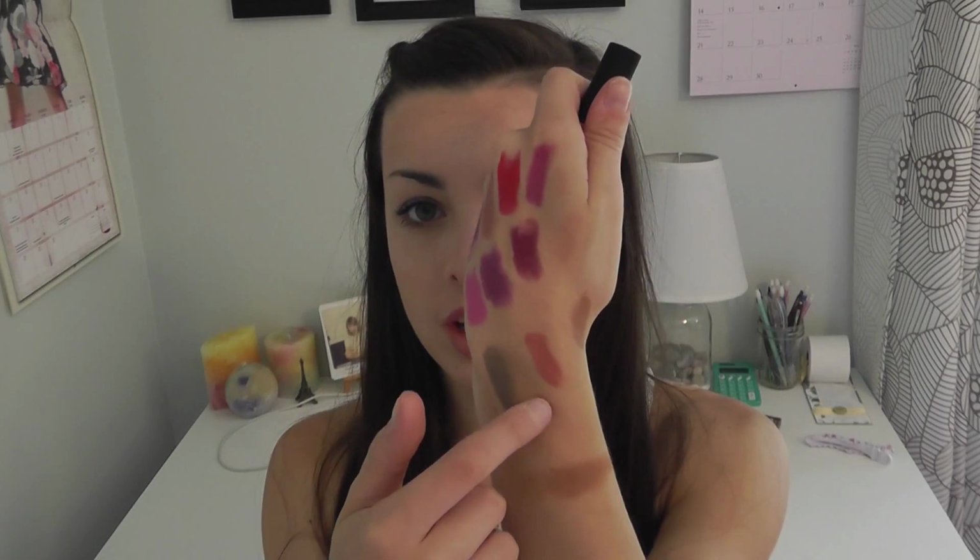Anyways, I swatched this and I was like, this is the perfect nude. Like, the perfect nude for me. I need this in my life. I need it. So I bought it. Also, because the next thing I bought is also from NYX. It's the thing I'm most excited about. And they were doing buy one get one 50% off all NYX products. So this was really cheap.